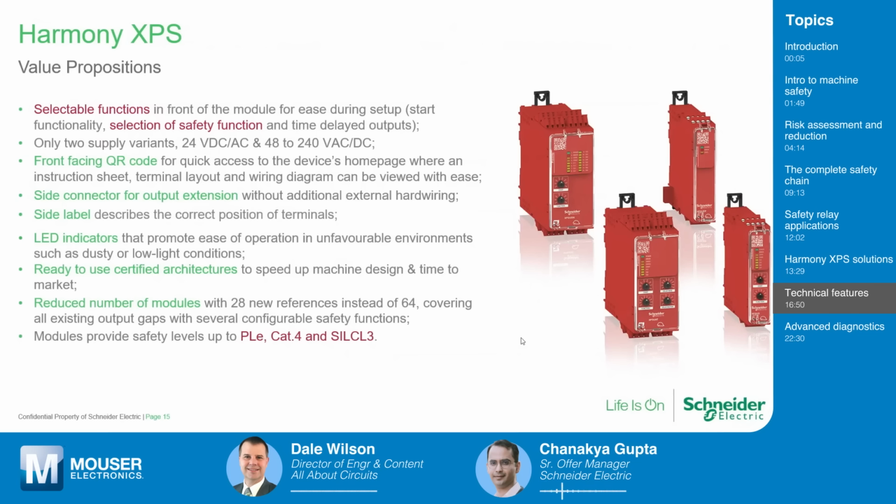So to further emphasize the universal nature of the Harmony XPS range, the selectable functions are really, which is dedicated safety relays, that allow customers to have a single safety module in this instance that is capable of performing a variety of safety functions, as opposed to having a dedicated safety relay for each safety function. What this has allowed Schneider Electric to do is reduce the number of safety modules that we offered into the market from 64 to 28. So when customers think about inventory and keeping safety modules in hand for future expansion, they can do so with a reduced number of references.